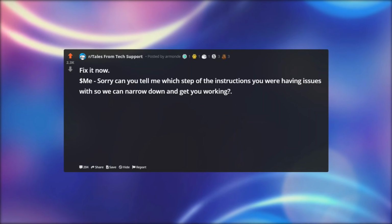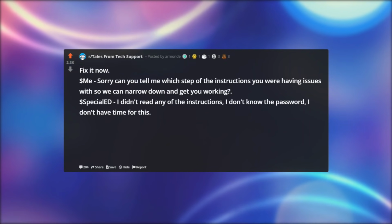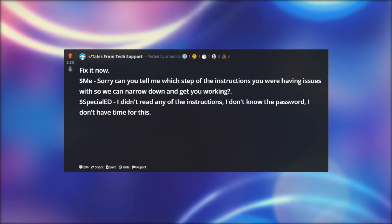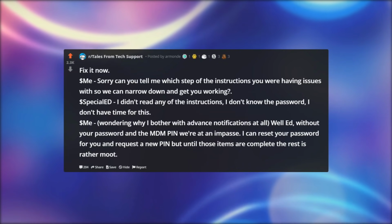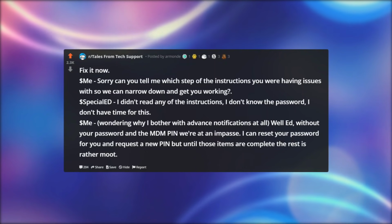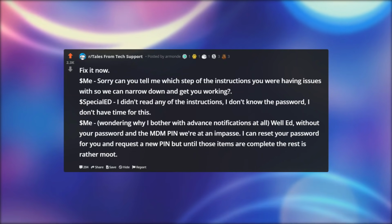$Me: Sorry, can you tell me which step of the instructions you were having issues with so we can narrow down and get you working? $Special ED: I didn't read any of the instructions, I don't know the password, I don't have time for this. $Me, wondering why I bother with advance notifications at all: Well, Ed, without your password and the MDM pin, we're at an impasse. I can reset your password for you and request a new pin, but until those items are complete, the rest is rather moot.